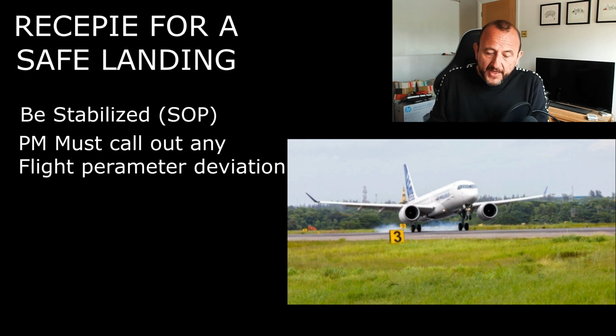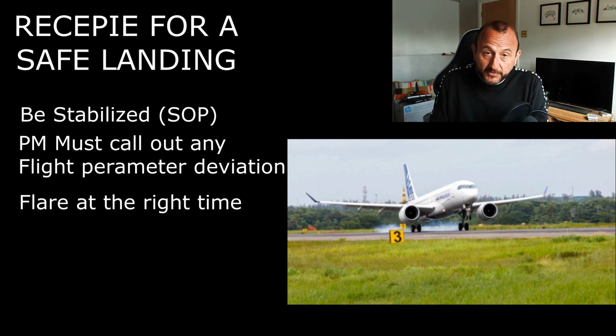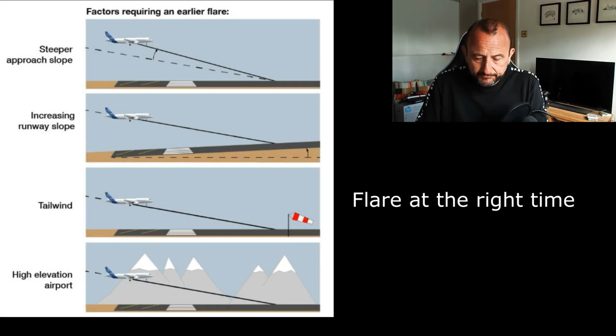And then it goes on to the flare at the right time. Now, the flare should be initiated at around 30 feet. And again, it's not at 30 feet, it's around 30 feet. And some of the factors that may require an earlier initiation of the flare are listed here. And I've got a little diagram here for you. The diagram isn't fantastic actually, but anyway, it adds a little bit of context to it.